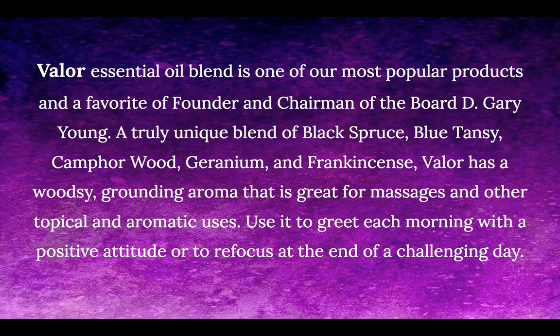So let's dig into Valor Essential Oil. This blend is one of the most popular products and a favorite of founder and chairman of the board, D. Gary Young of Young Living. And it's actually a truly unique blend of black spruce, blue tansy, camphor wood, geranium, and frankincense.